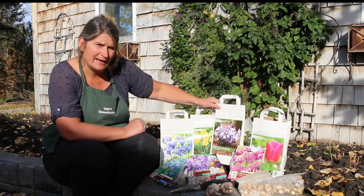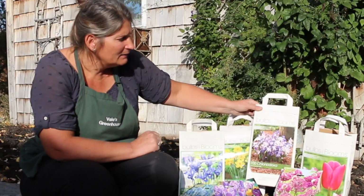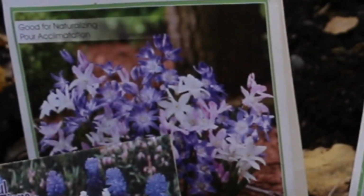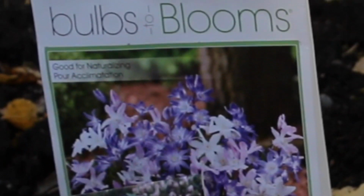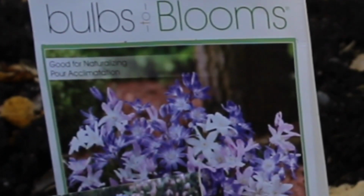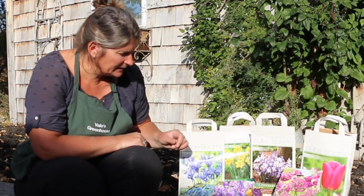Chionodoxa. I have lots of these little Chionodoxa in my alpine garden, and they naturalize very beautifully there, and they come in this assortment of colors. They do come in a little bit of a darker blue, but I'm going to be planting a few more of these in my garden, in the alpine garden. They and the muscari plant can be planted quite close together, and that's a nice little thing to have.